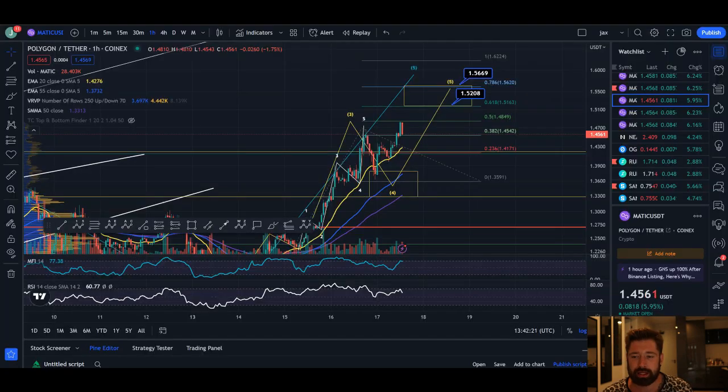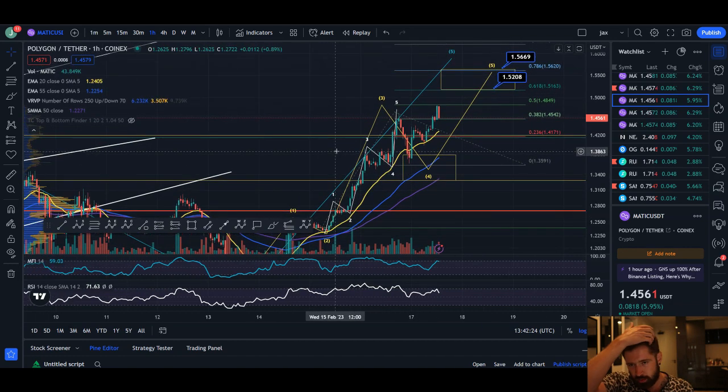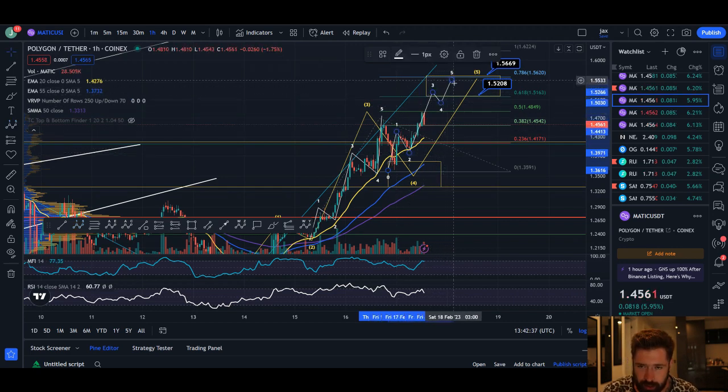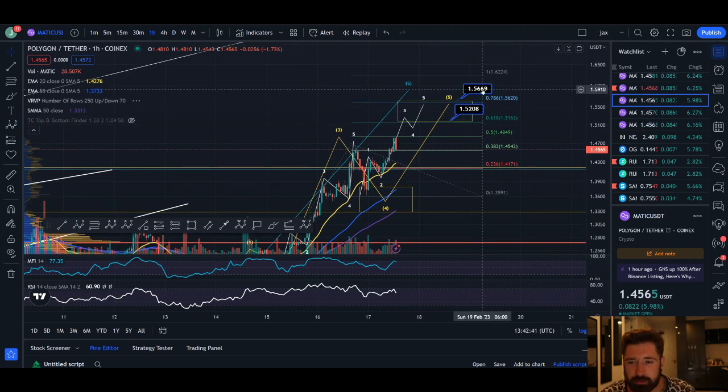So let's hop into Matic. We're seeing continuation. We bounced off our wave 4 pullback zone, which was dropped in the Discord, and it looks like we're pushing up in our wave 5. So as of right now, you can count a wave 1, wave 2 pullback. You look to push up in a 3, 4, 5, and your wave 5 target zone is in between $1.52 and $1.56.